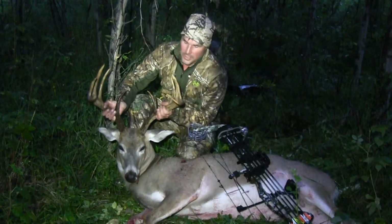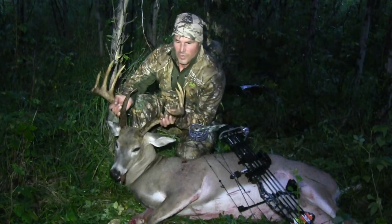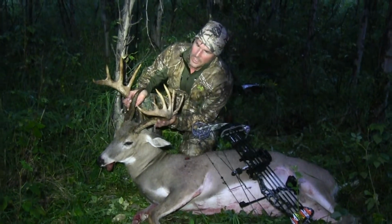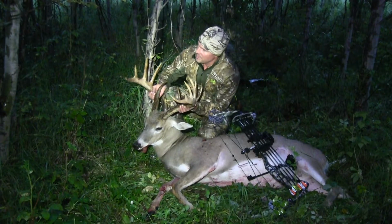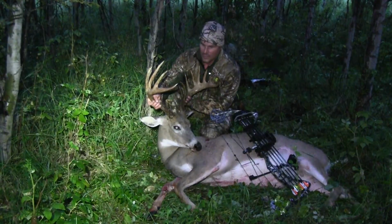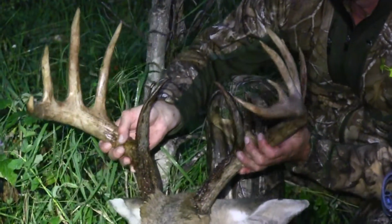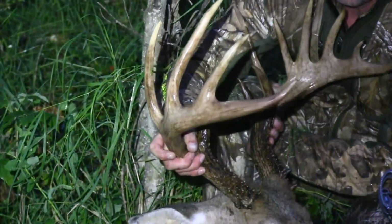This is my biggest deer with a bow or with a gun. Just gorgeous. He's got 8 points on one side, double brow tines, and then a classic 5x5 on the other side. So I couldn't be any happier. This is just awesome. I never thought it would come together.